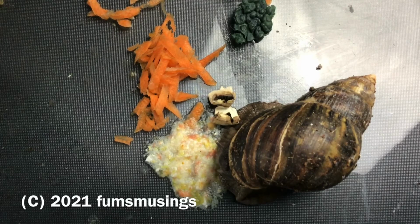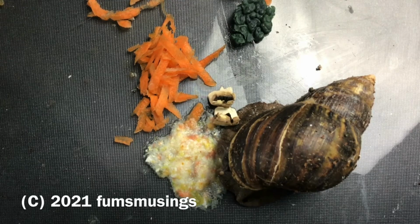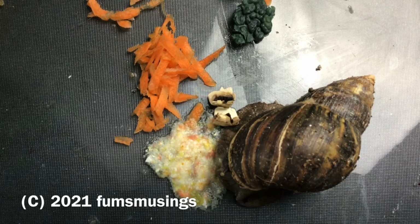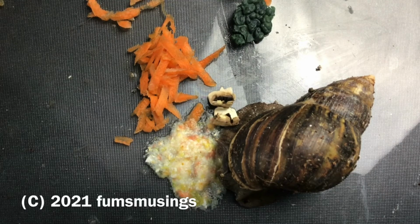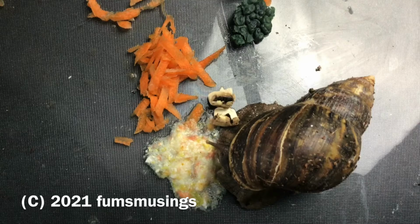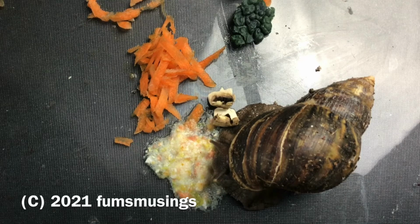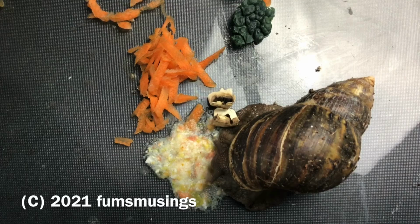So you can see he's coming out to have a look at the snail mix, and he does eat quite a bit of this. He does really enjoy it, and he has this twice a week, just so I can make sure he's got plenty of protein in him. And also I do add calcium to his because he doesn't eat the cuttlefish bone.